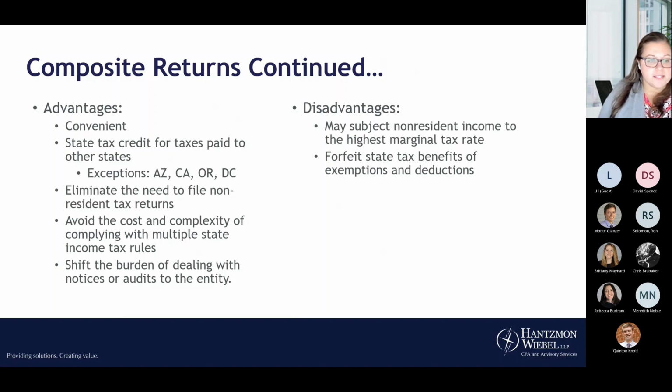But with all that being said, I would still recommend opting into composite returns for most states. If that's an option, I would definitely do your due diligence and look into it and see if it's the right fit for your client or for yourself.